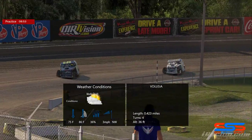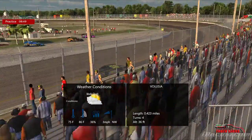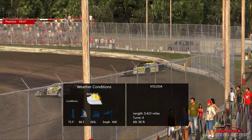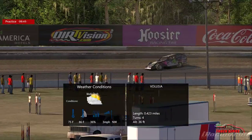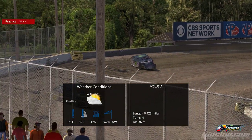Looking at the track right now, I think you're going to see a lot of sliders late in this race. Track's really coming together pretty good. Starting to see a little black groove form right there along the bottom side. So we should see some pretty good racing tonight.